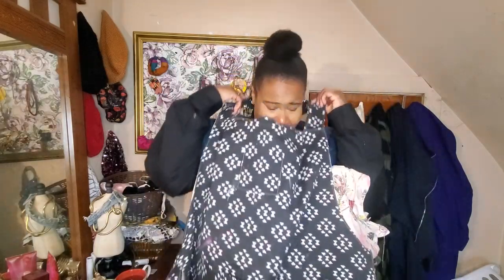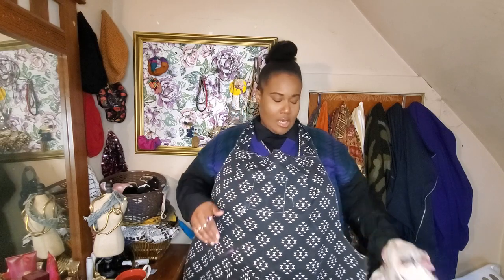Next, I want to talk about a challenge or a task I wanted to do for myself, and that was to make a few aprons. So I made myself a few aprons to wear when I'm painting or crafting or when I'm at work, so I don't get more paint on my clothes. I only had one apron. It was kind of small, so I wanted something that was going to cover my chest and stomach. So I have this one here.